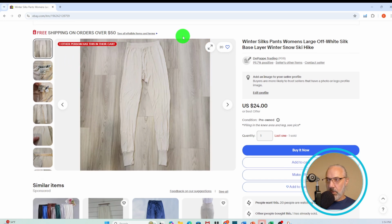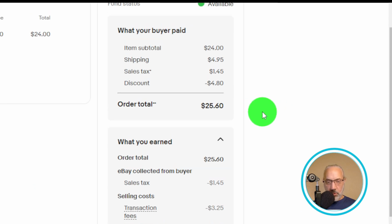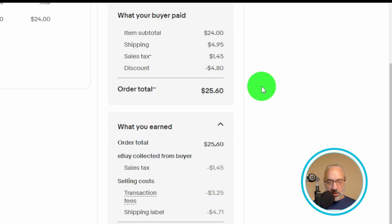And let's see how long I had this in my store. I picked them up in February of 24, so I had them in my store roughly 8 months. Obviously, I got them at the end of winter and sold them at the beginning of the following winter. And the buyer paid $24 for them. Shipping was $4.95. Sales tax $1.45. They used my 20% off coupon, so they got a discount of $4.80. They were all in for $25.60.